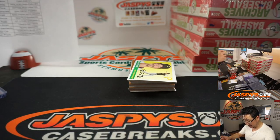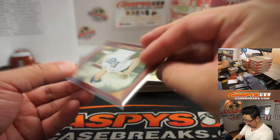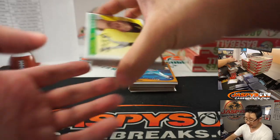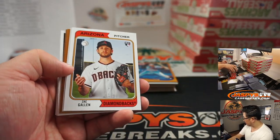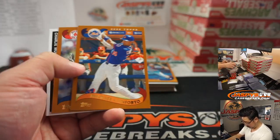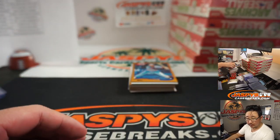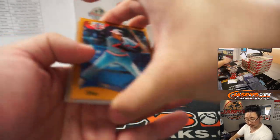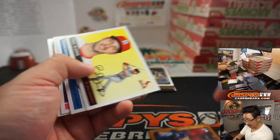Nice McKay insert right there for TJ and the Rays. Is he getting called up this season? Possibly. I don't know. Maybe.